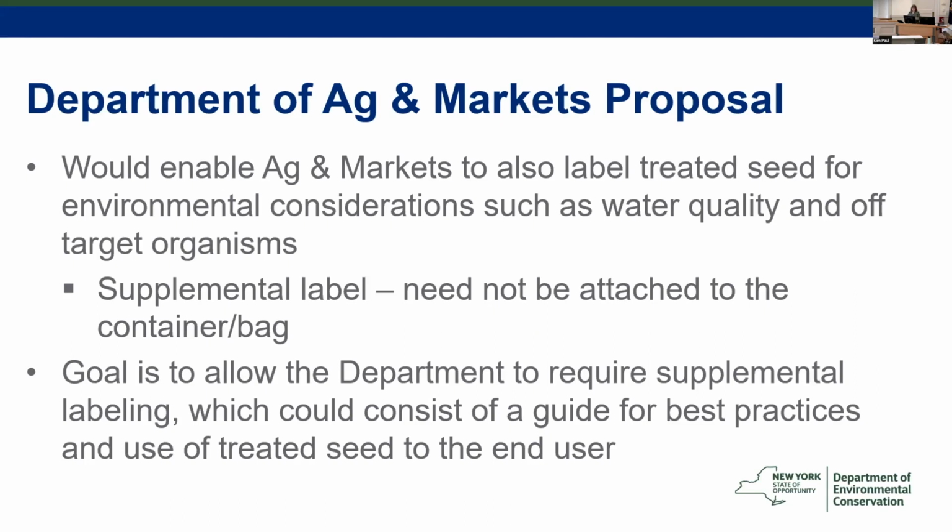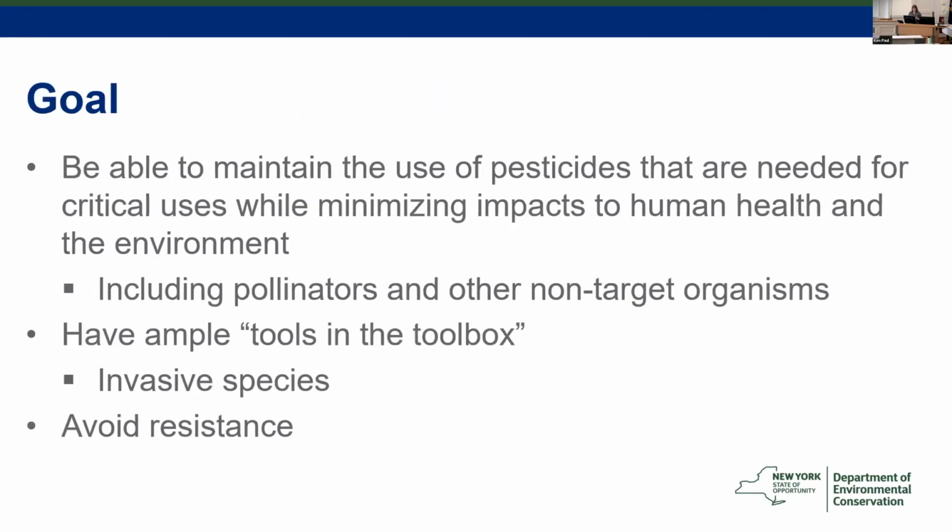But this was a proposal last year. I don't know, they're tweaking it, everything's changing. So I don't know what the new one's going to be next year. Scott Menrath, my supervisor, was like, well, it might change. I go, well, I'm going to say that they're doing something. I don't know exactly if it's going to be this, it's going to be something else. But the whole goal is to allow the department to require some sort of labeling so that you can keep it going and you're not going to lose it. So, best management practices and getting the word out to the end user is what they're looking for.